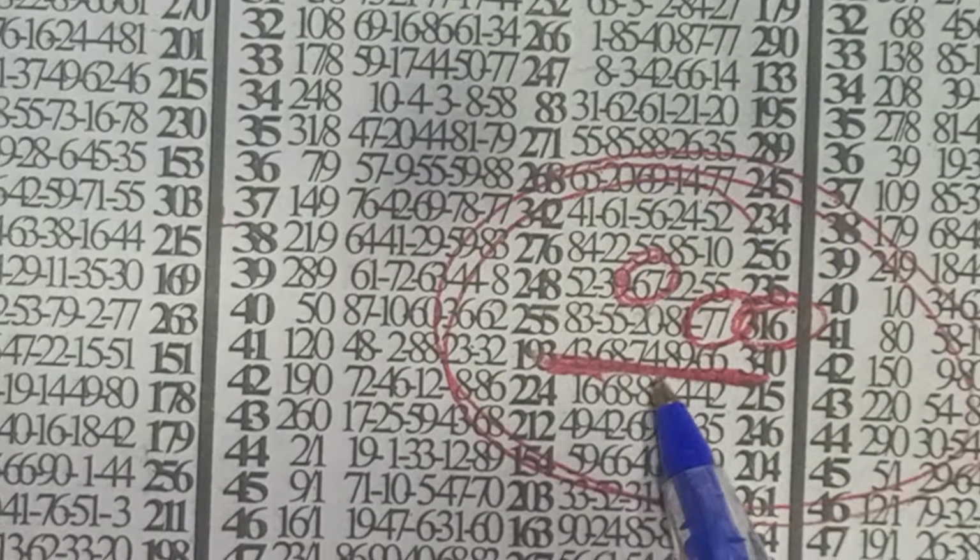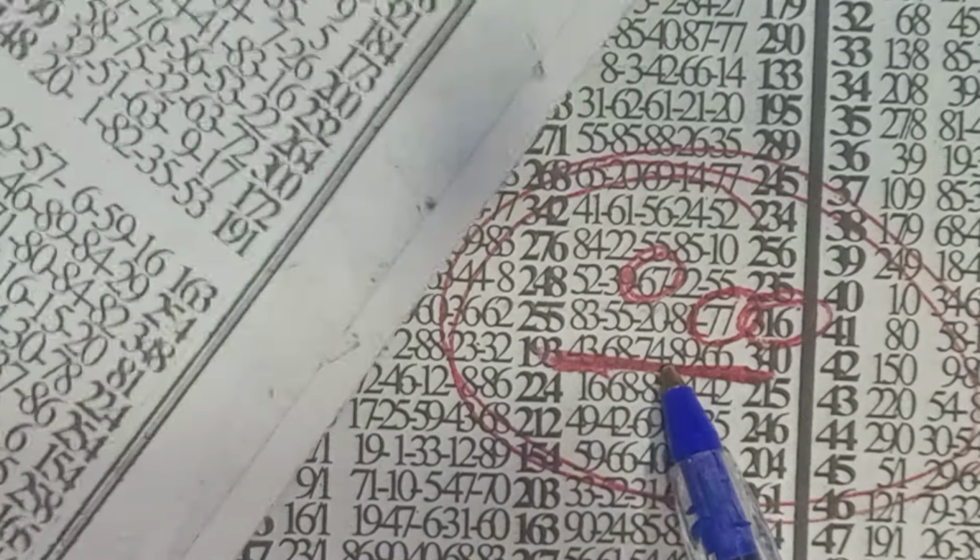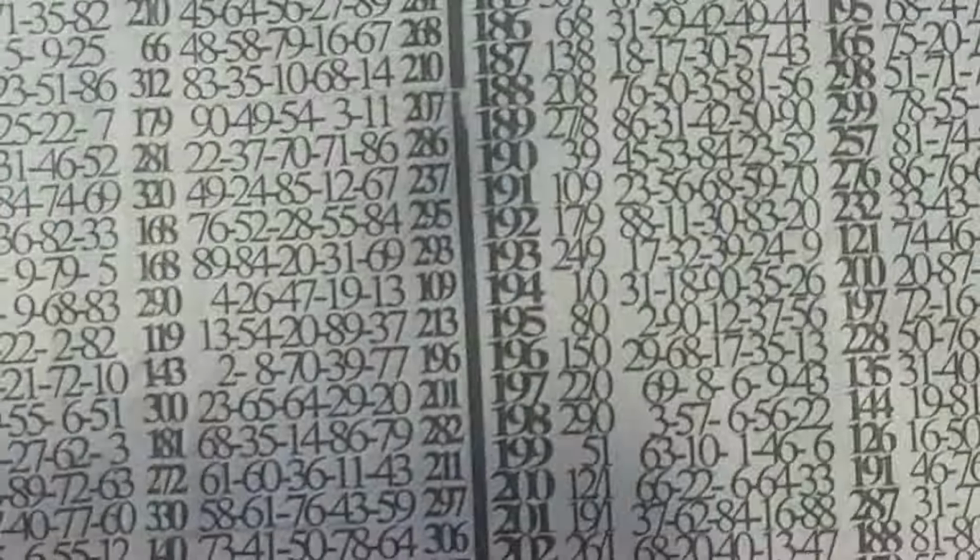If you cannot do anything, then you can add this hot one and also this particular hot one. All right, you can add the two events and pair. So 43, 68, 74, 89, 66, we are picking it. Let's go to the next.